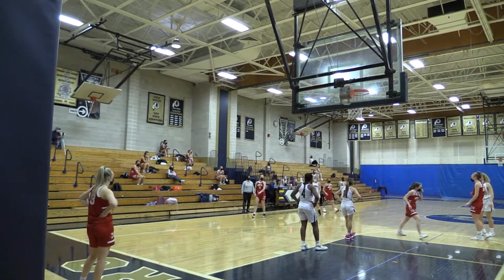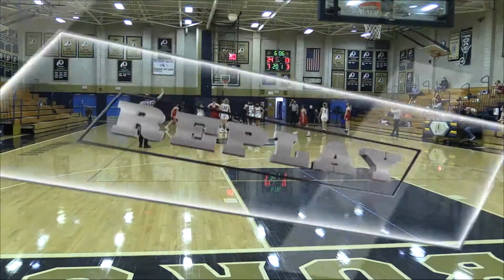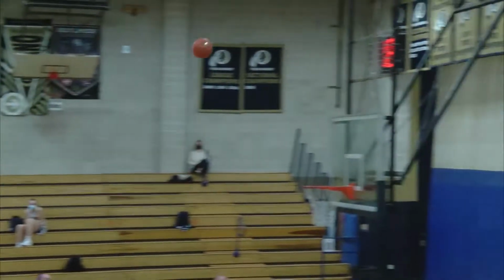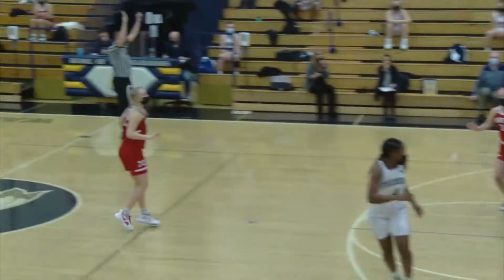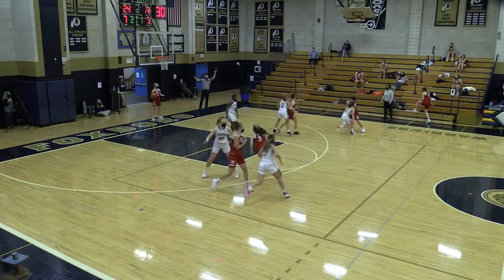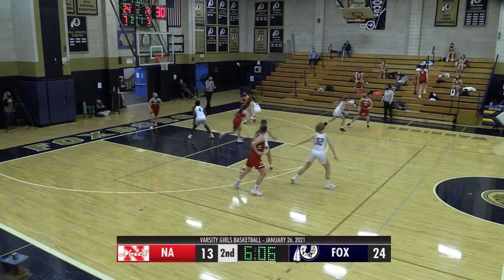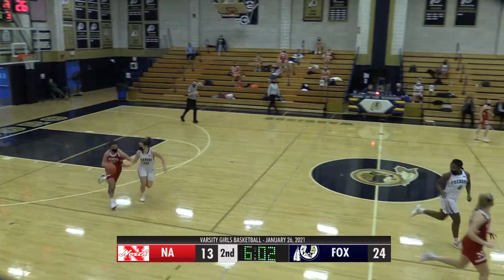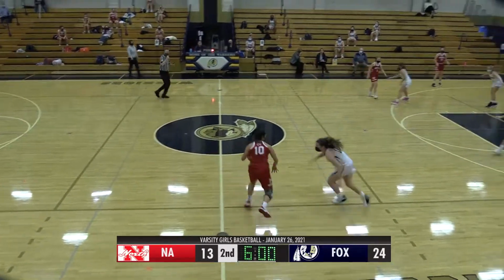Okay, here we replay on the North number 13 with a nice three. Amanda Kaiser. It's two for her so far. Yeah, two or three. 6 minutes to go in the second quarter, 24-13 Foxborough.